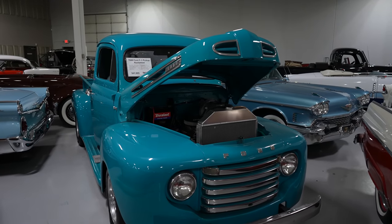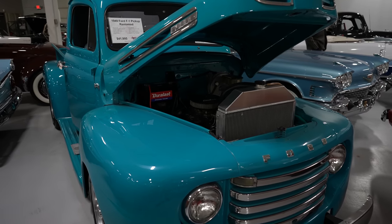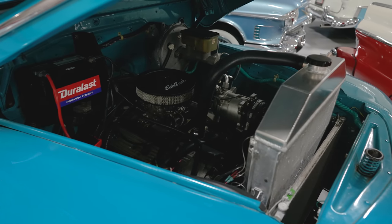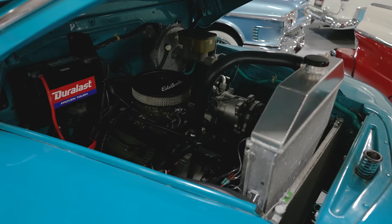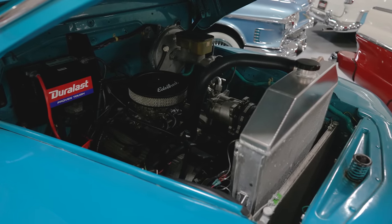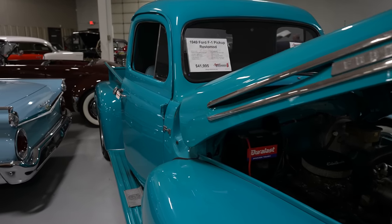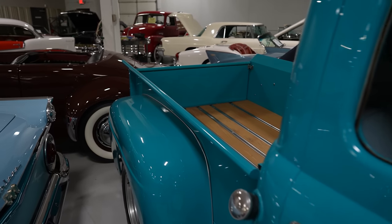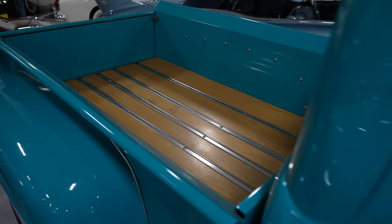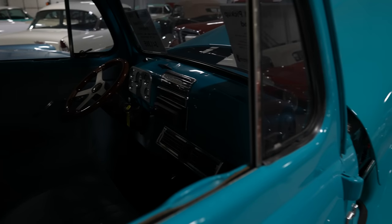So it's a 1949 Ford F1 pickup Restomod. 305 cubic inch, Edelbrock, single and four-barrel carburetor, automatic transmission, power front disc brakes, power steering. Comes from the south. It's a tilt steering wheel, Sony entertainment system. Go take a look at the bed. Nice looking truck.